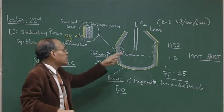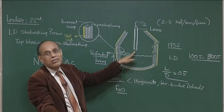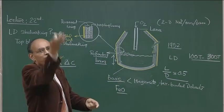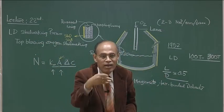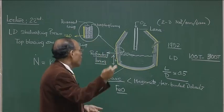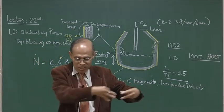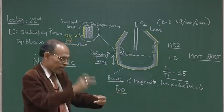This lance is a retractable lance. That means you can remove and lower the lance at your will. This is decided by the operator when the blowing is over. He just lifts it, and once the lance lifts, then you can rotate the vessel either in this direction towards you or in the reverse direction. Of course, because it is mounted on this axis, the rotation is possible along this axis itself.